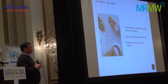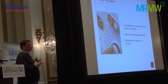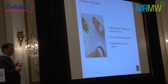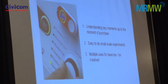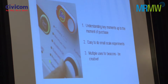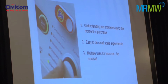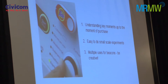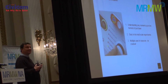I think if you're doing mobile research, you really need to have a handle on what's happening with proximity. And it's cheap to get started and experiment. You can buy a box of beacons for $100 or less. So it's very easy to do small-scale experiments. You can buy some Blue Cat beacons. I think it's an Australian company, and they give you all the analytics and everything. You can just put them around your office. You'll start getting data. Very easy. And that's it. Thank you.